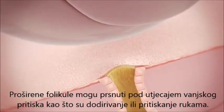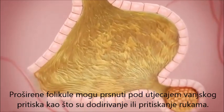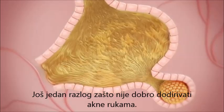The expanded follicles can also rupture from outside pressure, such as from leaning on hands or squeezing by fingers. Yet another reason to avoid touching acne-prone areas.